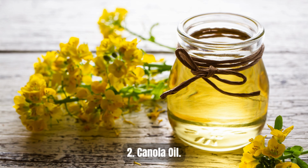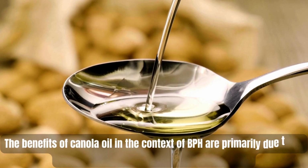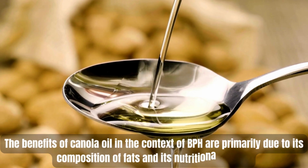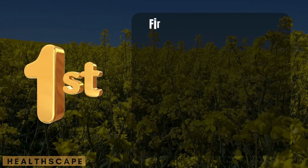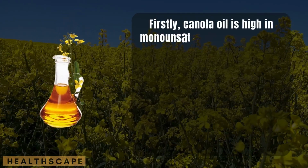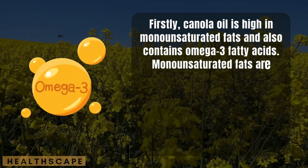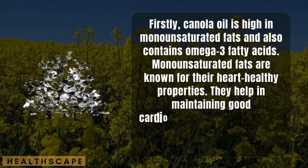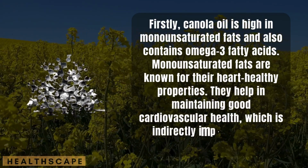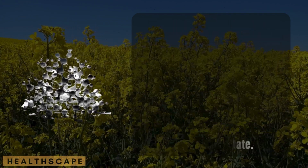2. Canola oil. The benefits of canola oil in the context of BPH are primarily due to its composition of fats and its nutritional profile. Firstly, canola oil is high in monounsaturated fats and also contains omega-3 fatty acids. Monounsaturated fats are known for their heart-healthy properties. They help in maintaining good cardiovascular health, which is indirectly important for an enlarged prostate.